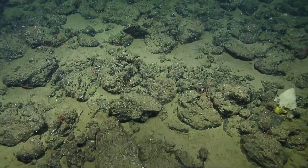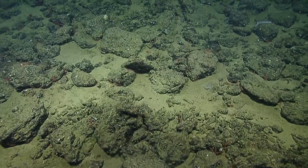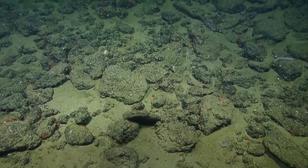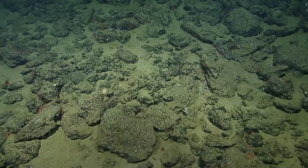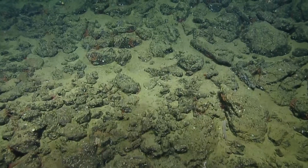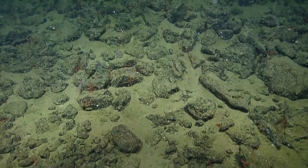And yeah, quite a contrast, right? Because most of the sponges that we've seen have all been white. Bubblegum coral, little pink. But definitely a big contrast to that bright yellow. I think that bubblegum corals are one of my new favorite animals.